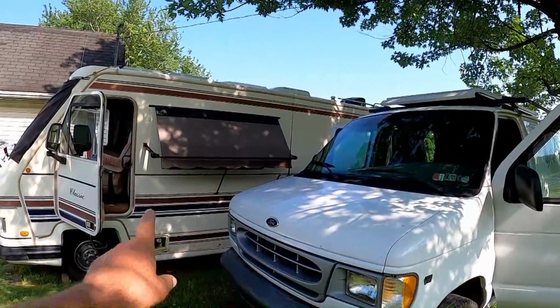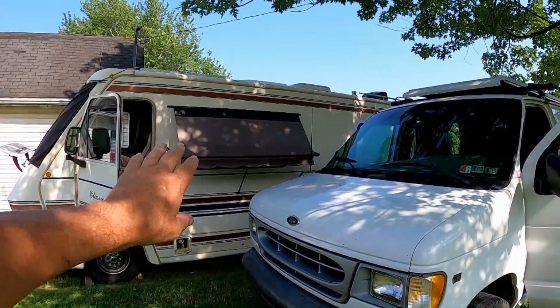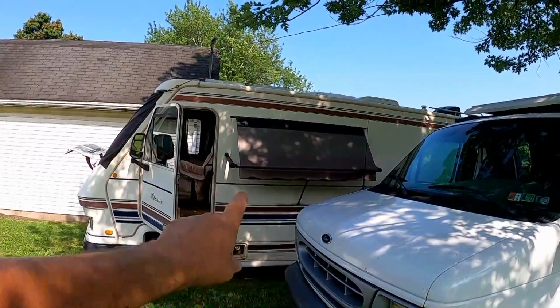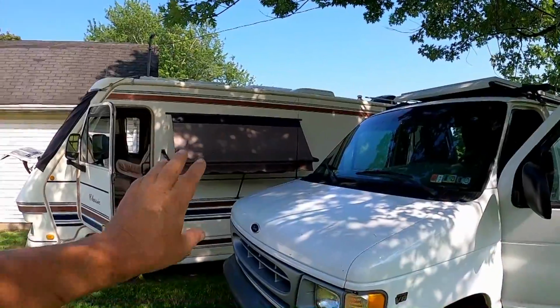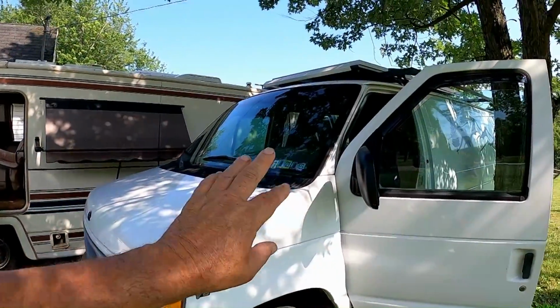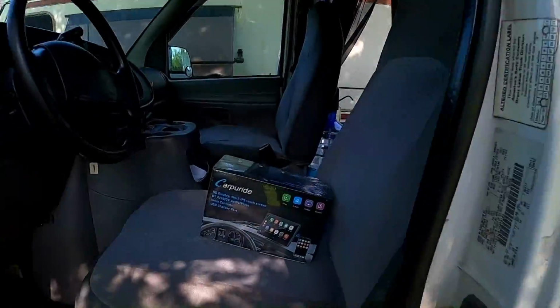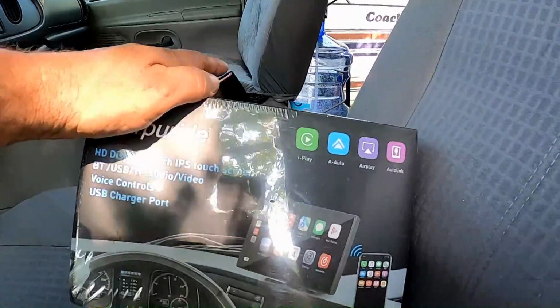While we're mid-project here, if you've been with the channel, you know we're on hold right now. There's a project going on with the Coachman, the transmission is out. So it's going to be a while before we get that back, and then we'll get back on that job. So this isn't as critical as a transmission is. Look, it's a new gadget.